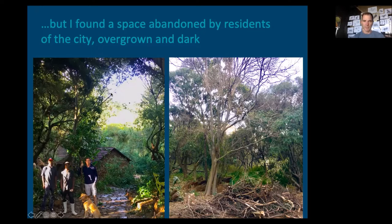But I found there were no people in it. There were a couple of city park staff who were shuffling around and mowing the grass. But otherwise, it just became this very overgrown jungle, and it felt dark and dangerous, even though the greatest danger probably was a dead tree falling on your head.